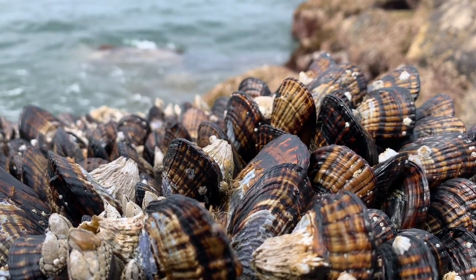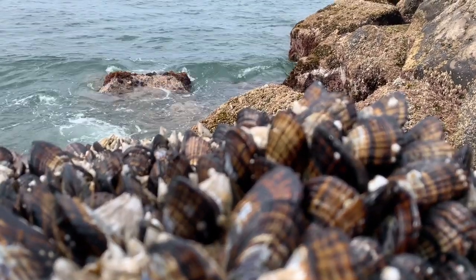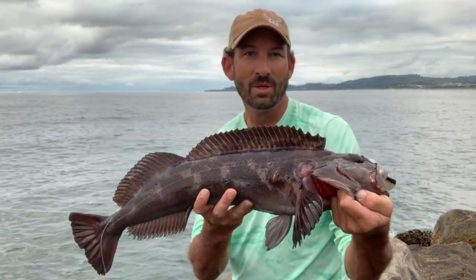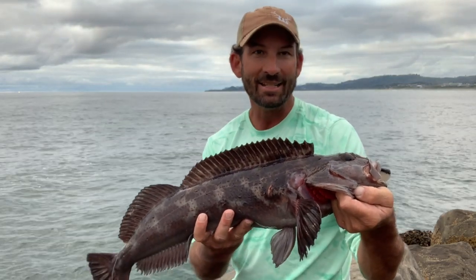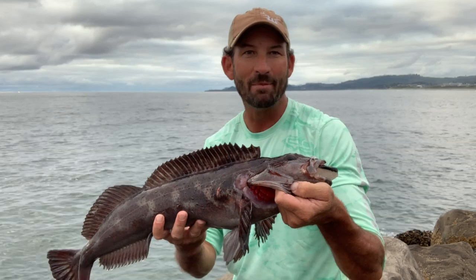There's no way to get down to this water. It's so treacherous. There's just mussels and slime on these rocks. So you have to have crazy heavy line. I should probably have heavier than I have. I have 40-pound mono on here. But that's another probably 26, 27-inch lingcod. And I just hoisted them up. And I am tagged out for the day. Happy camper.